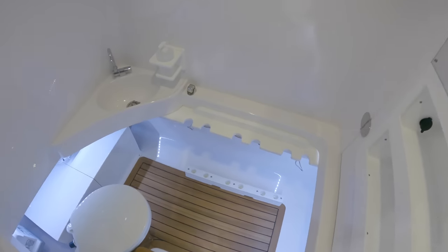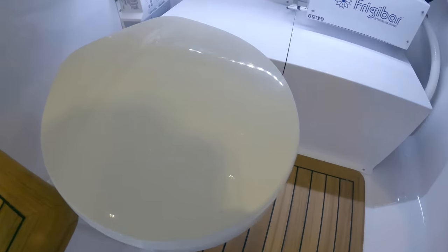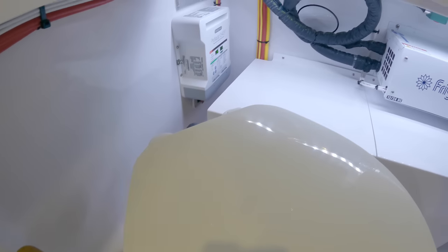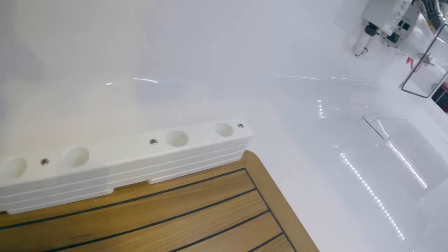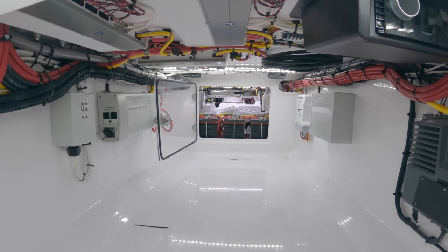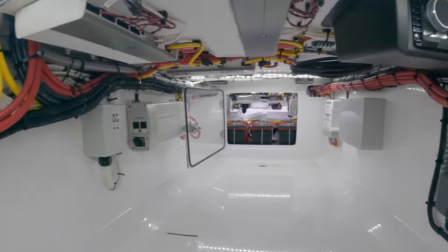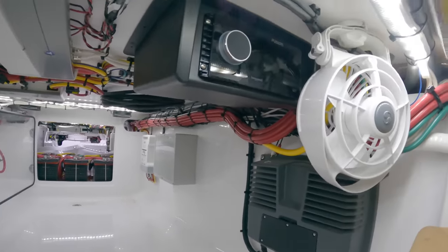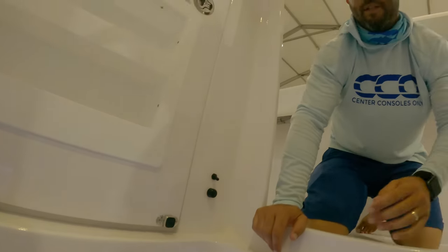Got some teak accents down there on the floor area. Give it a nice touch. Some rod storage along the starboard side. You got your head. And then if you look down this way, you got an unbelievable amount of storage. You look up, you see the rigging, how clean everything is. Just check that out. You got your batteries, easy access down in there. You could fit four people laying down in this area just for representation.